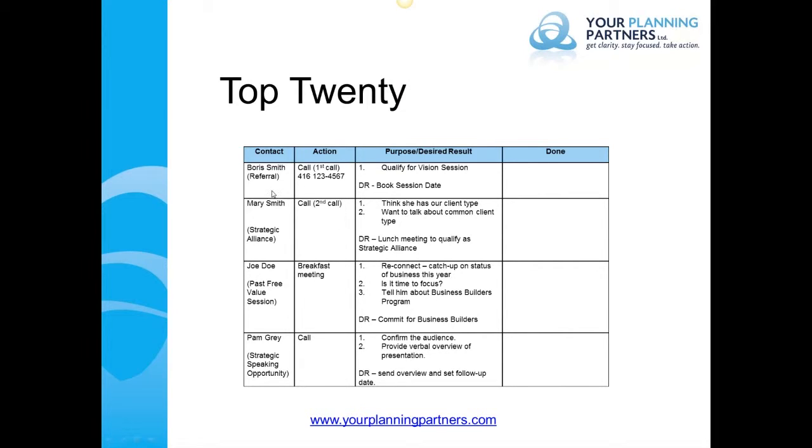In this particular case, we have Boris Smith, who is a referral from one of our clients. The action I'm going to take is to call him because I want to do an introductory call for the purpose of qualifying Boris for a vision session. Vision session is our first step in working with our clients, and it's our free value that we offer. I want to find out if this person is qualified for that session. If they're not, that's fine too. But if they are, I'd like to bring that person into our community. My desired result is to book a session date. Notice it isn't that I want the sale, I just want to book a session date.